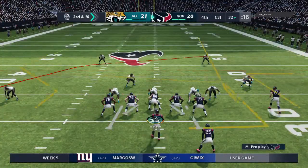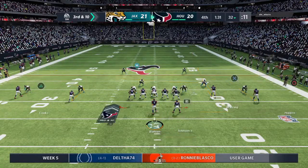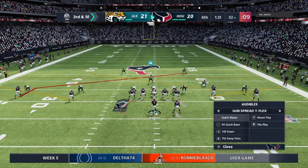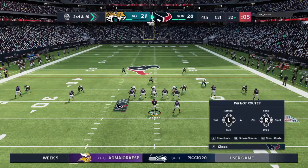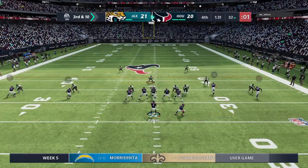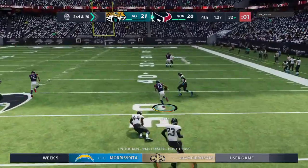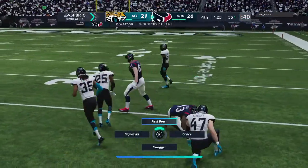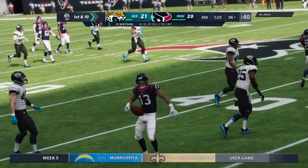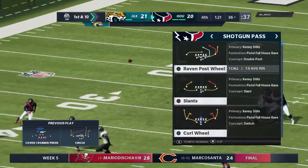So back-to-back incompletions, and that has him staring at a 3rd and 10. Come get some. Come on, come get some. Here, man. Switch. Check. Hot. Put the ball down. He's coming. He's back to throw. He gets it to Cooks. And they'll get this well past midfield before being stopped just before the 35. And a big 32-yard play on 3rd.